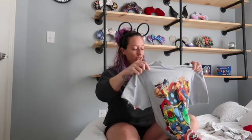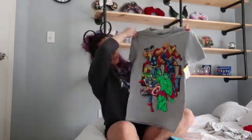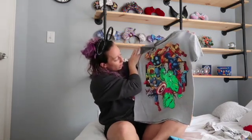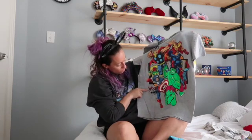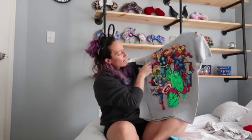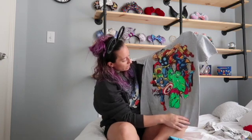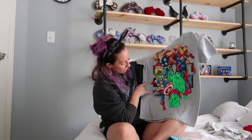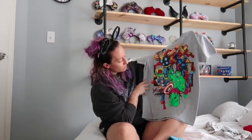So I found this Marvel tee in the guys section, and I am obsessed because it's got the whole cast here. You've got the entire group, which is super cool. You even have Vision here, and Ant-Man and the Wasp down here, which you never see. Obviously you've got Iron Man and Thor, Black Panther, Spider-Man, Hulk, those are awesome. But I was really excited to see Ant-Man and the Wasp and Vision, just because I don't feel like you see them as often.